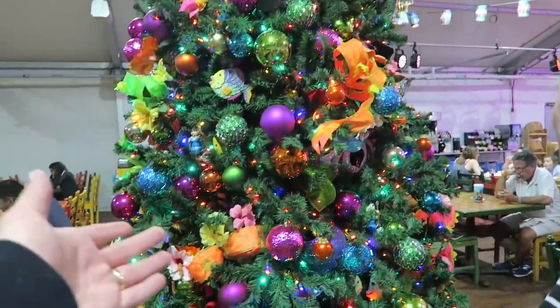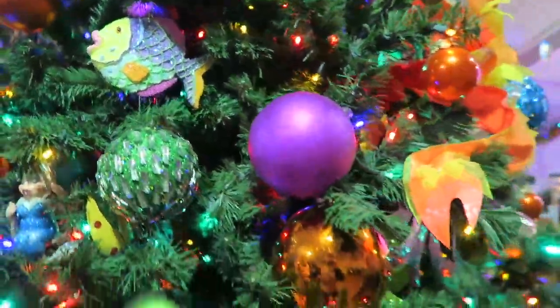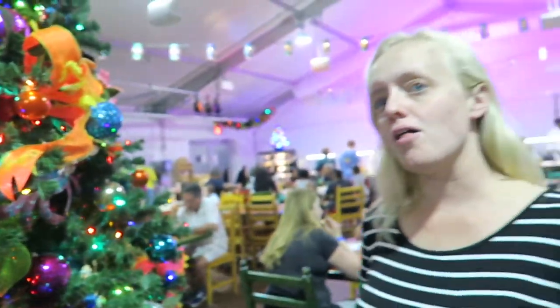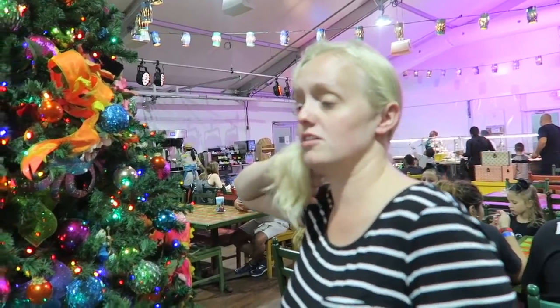They are cool. It's really like the one in the front with the fish, and the flowers. I'm wondering how long it's going to be like this. It says late summer 2018 until next year is how it goes.